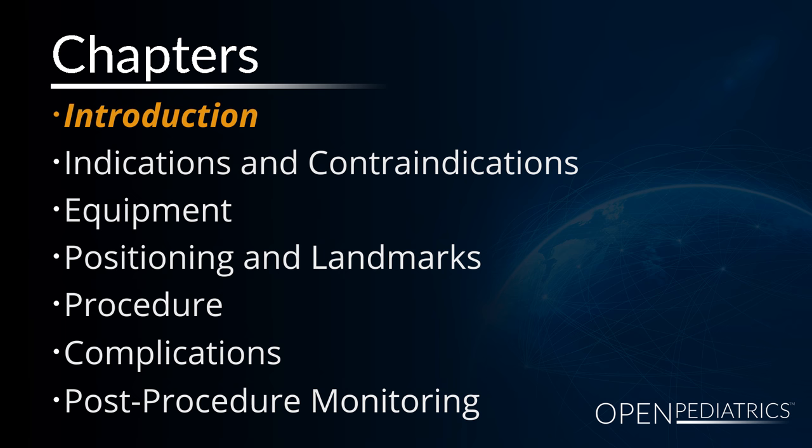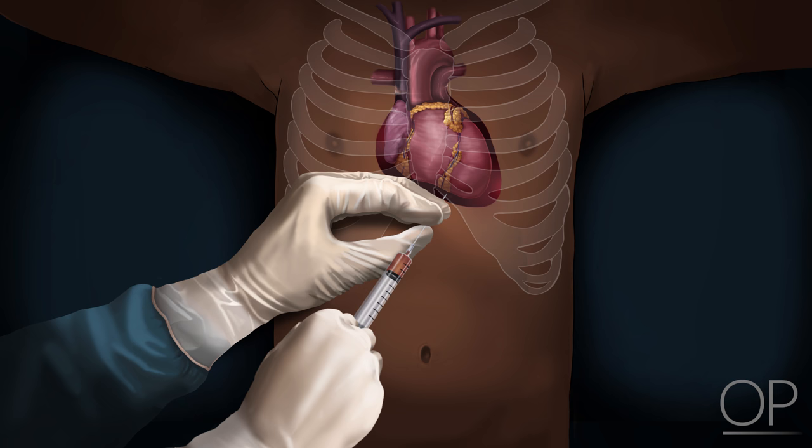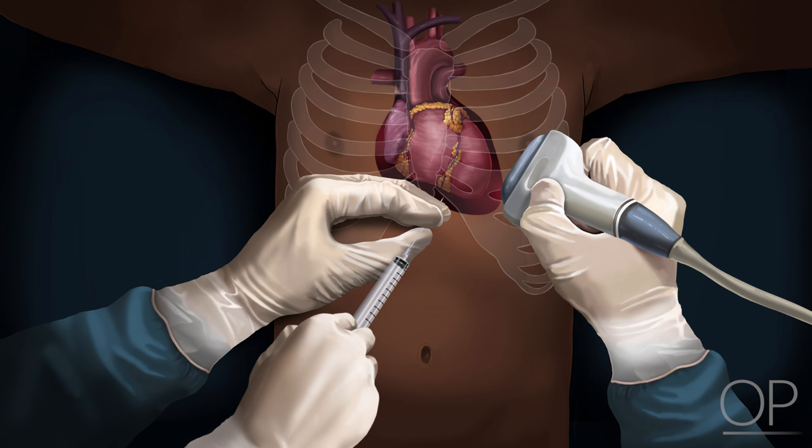Pericardiocentesis is performed in patients with cardiac tamponade in order to restore cardiac output. In this video, we will be demonstrating the blind technique that is used when a patient has an emergent need for pericardiocentesis, such as when a patient is receiving active cardiopulmonary resuscitation. It should be noted, however, that whenever possible, this procedure should be performed by a specially trained healthcare professional under ultrasound or fluoroscopic guidance.